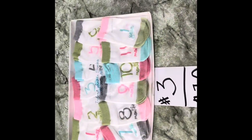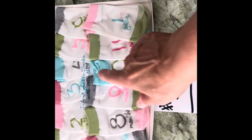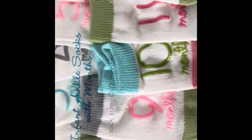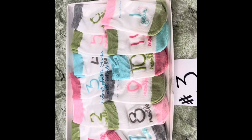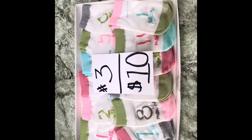Next up, I have this pack of baby socks. They're infant ankle socks with the months, and the sock size is 0 to 12 months. And there are 12 pairs in the package. These are brand new, and they are $10, number 3.